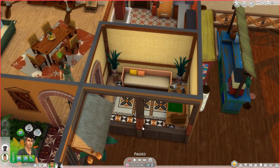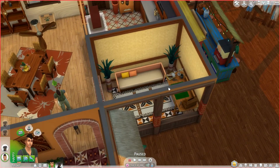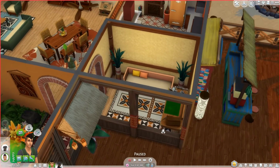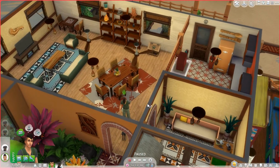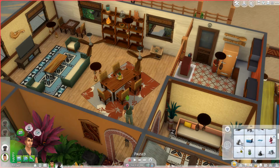So I decided instead just to put these open windows and put in a little sofa and some plants, and then it just gave me somewhere to put his archaeology table because we're still getting artifacts in the mail, so that's really cool. So we can still earn some money that way as well.